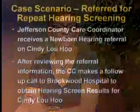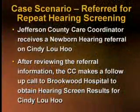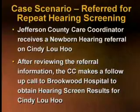So you would always, in this situation again, where the patient did not pass the newborn hearing screen prior to discharge, complete every section there, and then you will enter that, yes, you're going to keep following the case. Okay. So here we have a case scenario that's referred for a repeat hearing screen, and the Jefferson County Care Coordinator received a newborn hearing referral on Cindy Lou Who, and she reviews the referral information and completes the information.